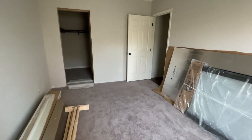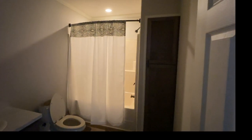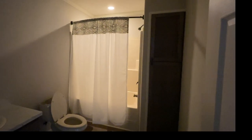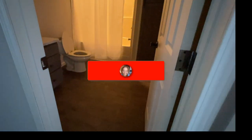Really nice. Now it's kind of dark to see into this second guest bathroom, so if there are any pictures, I'll absolutely post them. We got lights. Ta-da! So you have storage over here. You've got a tub and shower combo, and then there's your sink and toilet over there. Look how much space you have in this bathroom.